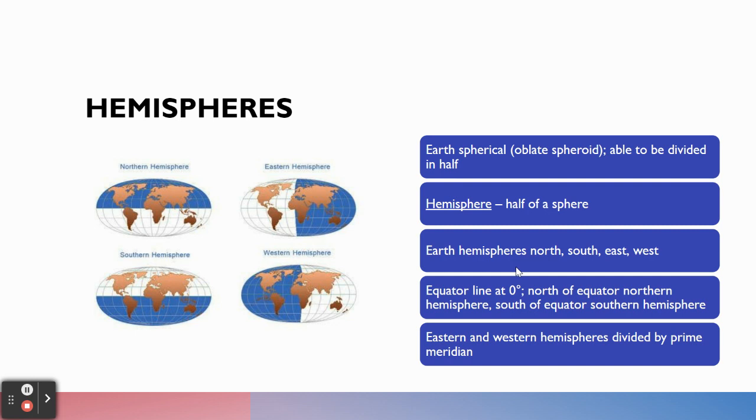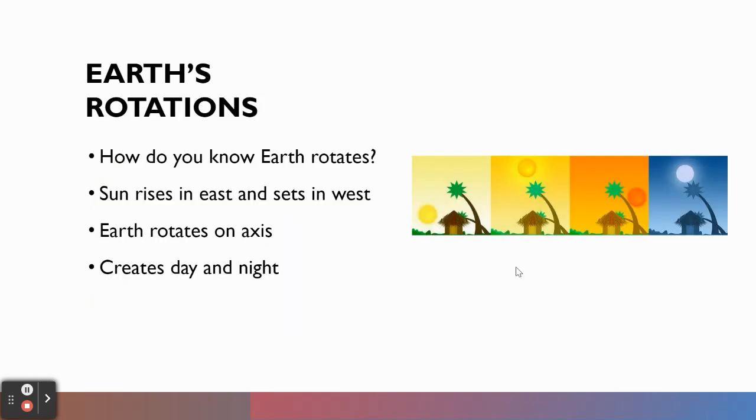Yeah, they all overlap. So if the equator is 0 for northern and southern, and the prime meridian is 0 for eastern and western, where are we? We would be in the northwestern hemisphere. We're in the north and the west, right? Okay, if you don't know that, look at your latitude and longitude. You're in the north and the west.